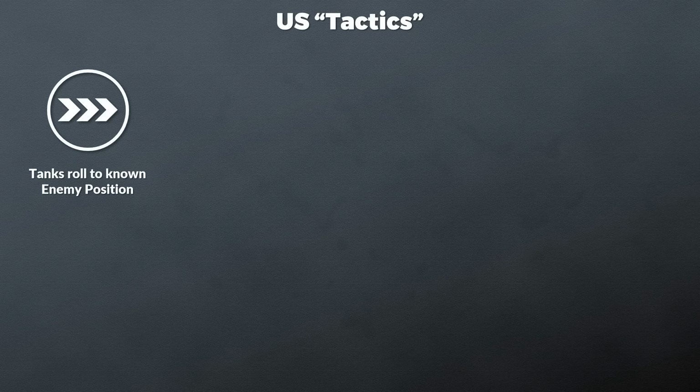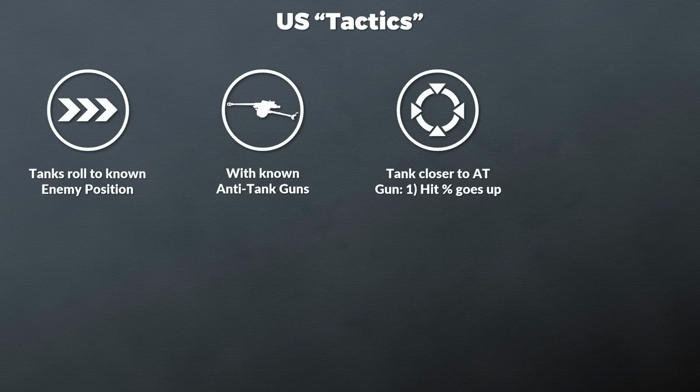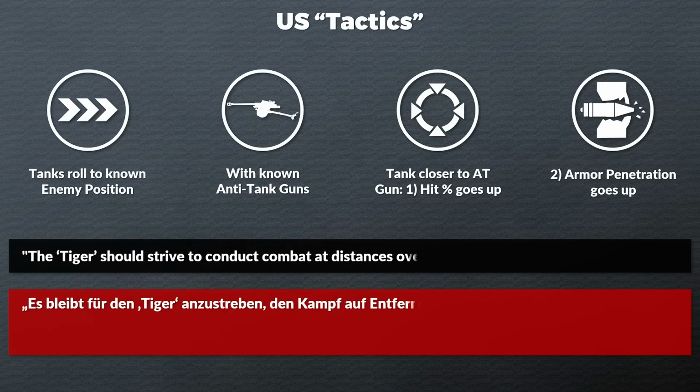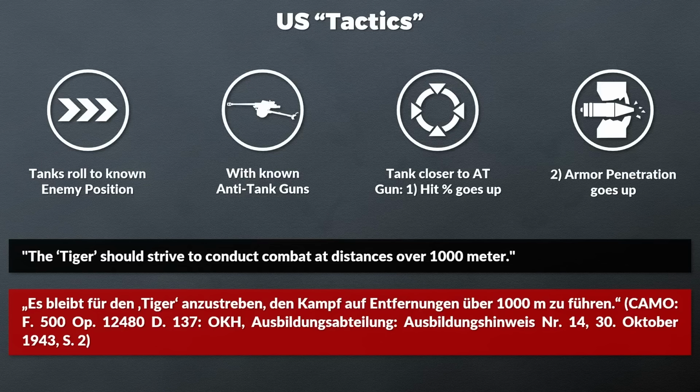Let us start with the US tactics. The 4 US tanks roll up to the known German position that is defended by anti-tank guns. Okay, anti-tank guns are made to destroy tanks, as the name suggests. The closer a tank gets to an anti-tank gun, the higher the probability it gets hit. Additionally, the armor penetration increases as well. I mean, even the Germans in 1943 stated that their heavy tank Tiger should conduct combat at distances above 1000 meters. Of course, in some cases one needs to get closer.